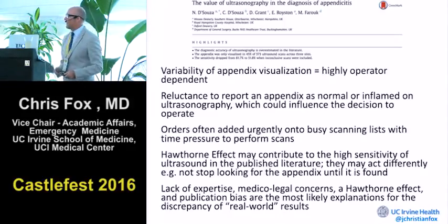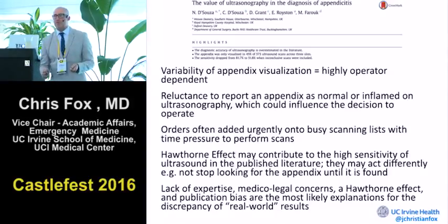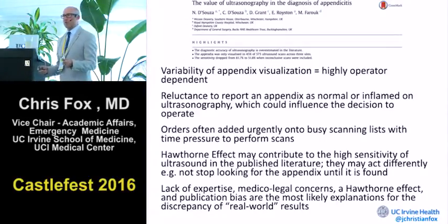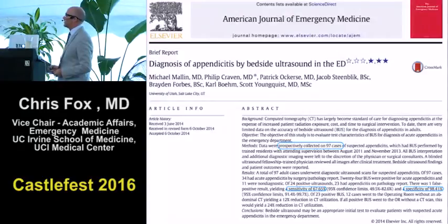There's this Hawthorne effect where with the ultrasound, the published literature, like in studies that we're all doing right now, publishing our literature, we're all the experts. And so like I just told you, my technique where I might spend up to 10 minutes doing an ultrasound may not be consistent with the rest of the world because we're so obsessed with it. But I think I'm obsessed with preventing a child from getting an unnecessary CT scan. That's where my obsession comes from. And maybe some medical legal concerns, lack of expertise.